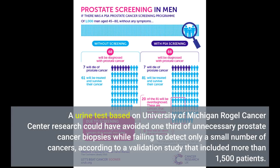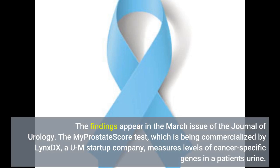A urine test based on University of Michigan Rogel Cancer Center research could have avoided 1/3 of unnecessary prostate cancer biopsies while failing to detect only a small number of cancers, according to a validation study that included more than 1,500 patients. The findings appear in the March issue of the Journal of Urology.